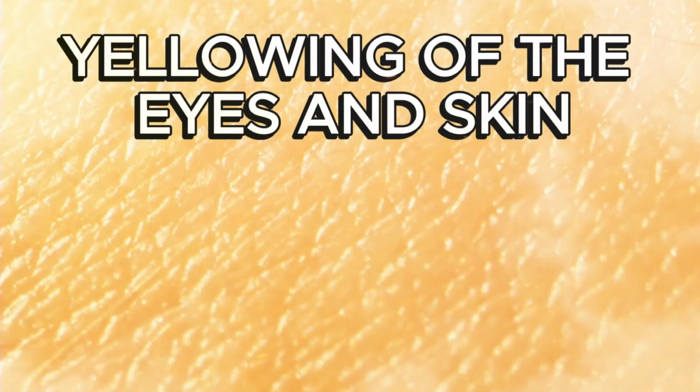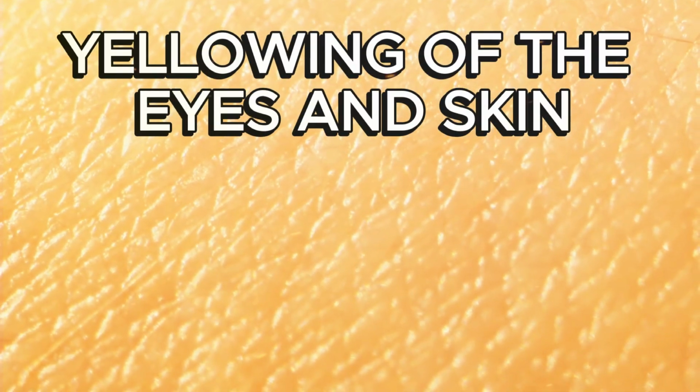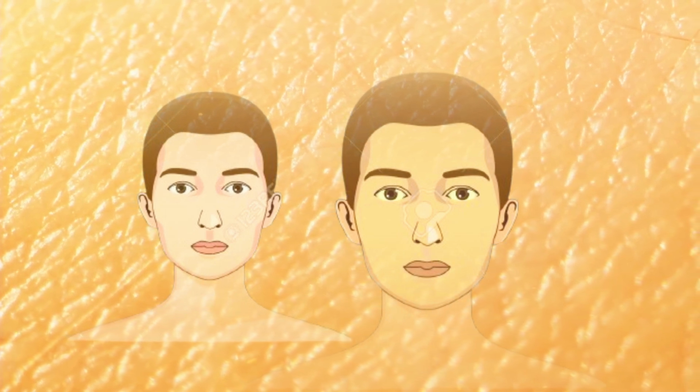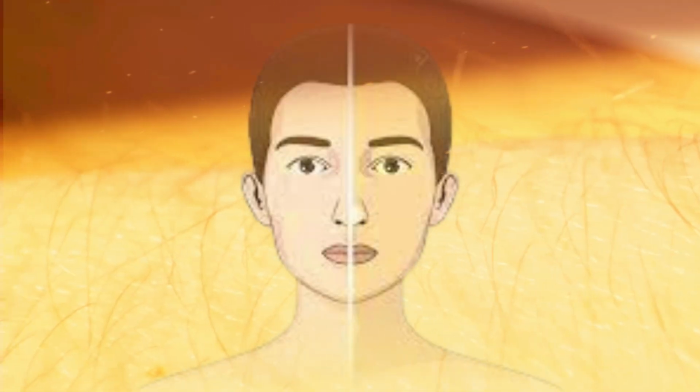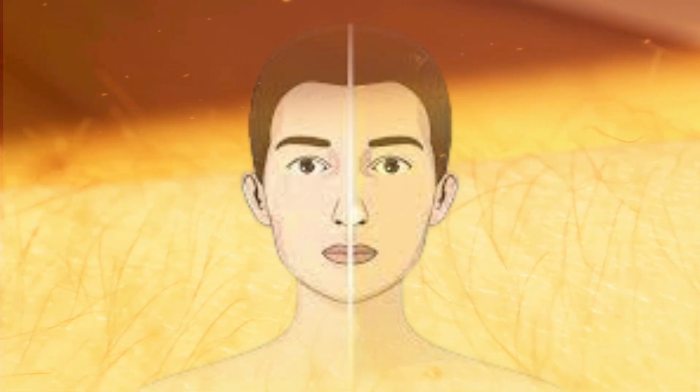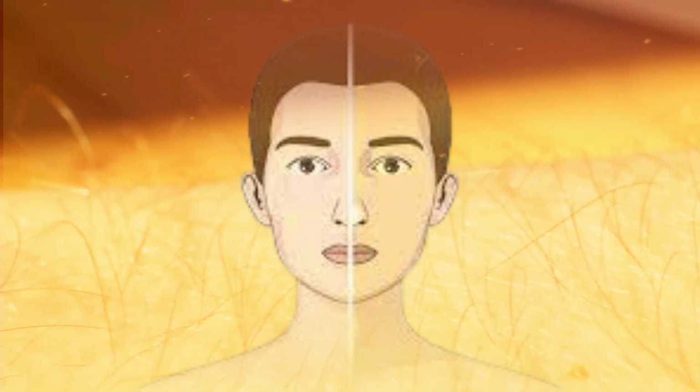Sign number 6. Yellowing of the eyes and skin, known as jaundice, is a clear indicator of impaired bile flow and elevated bilirubin levels in the body. Bilirubin is a yellow pigment produced during the breakdown of red blood cells, and normally, bile helps eliminate excess bilirubin from the bloodstream. When bile flow is hindered or bile production is insufficient, bilirubin builds up, causing the skin and whites of the eyes to turn yellow.